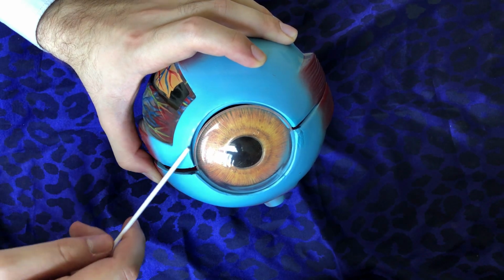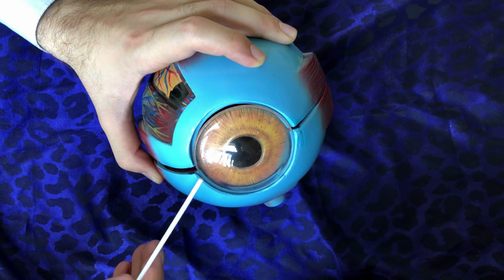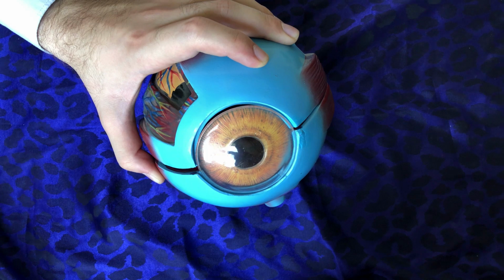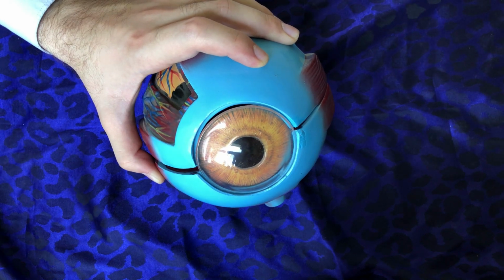السكليرا نفسها بيها important vessels، بيها episcleral layer اللي صايرة فوق السكليرا. It's important to provide the vessels toward the sclera and toward the other layers.